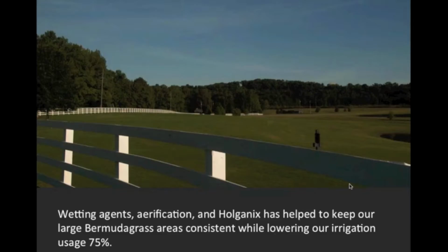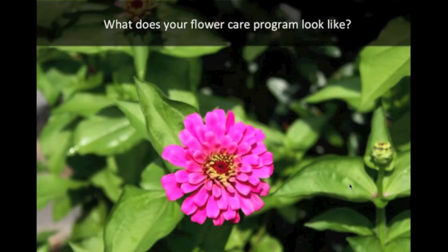That's awesome. And so now that we've gotten a high-level perspective of what you do and what your program looks like, what does your flower care program look like in specific?